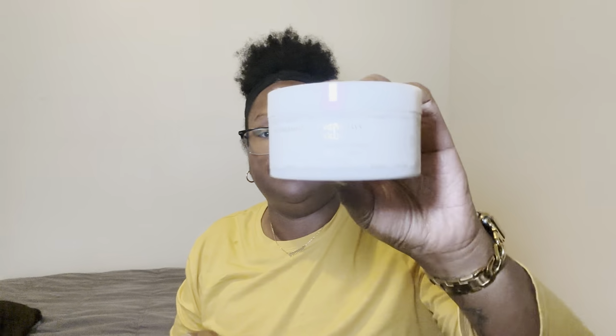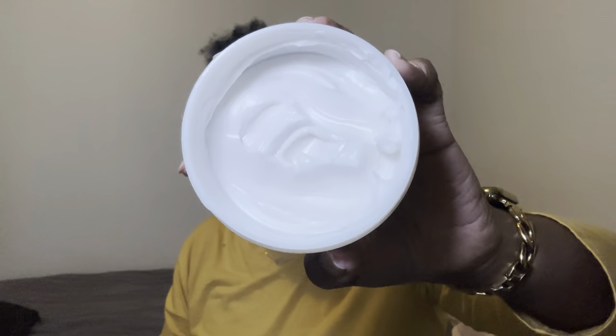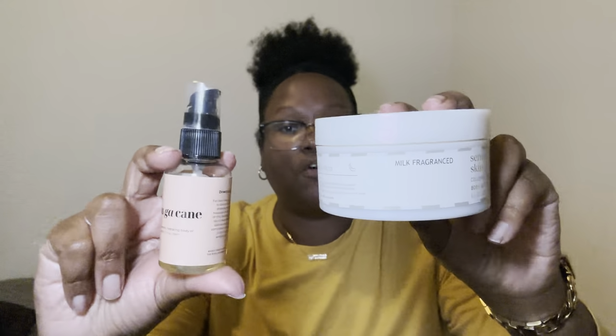So, I actually paired it with my Milk Fragranced Sensitive Skin Body Butter. That's from Bath & Body Works. I love this stuff as well, and I also love the body mist with it. To me, it just smells so good. And you see where I'm at, I'll be tearing this thing up. So, these two products together for my moisturization of the body.